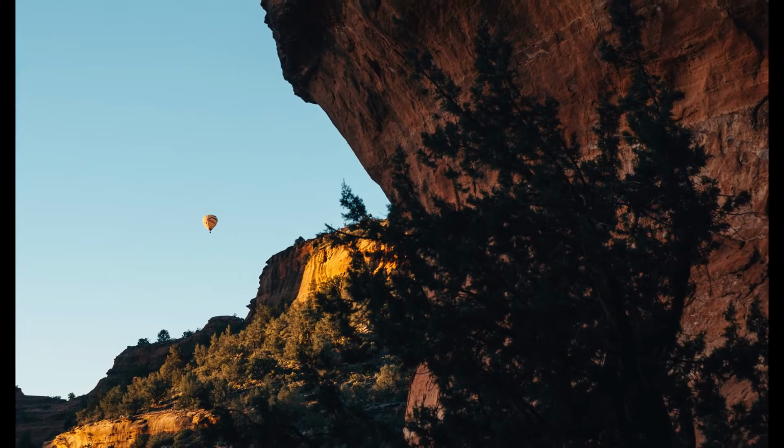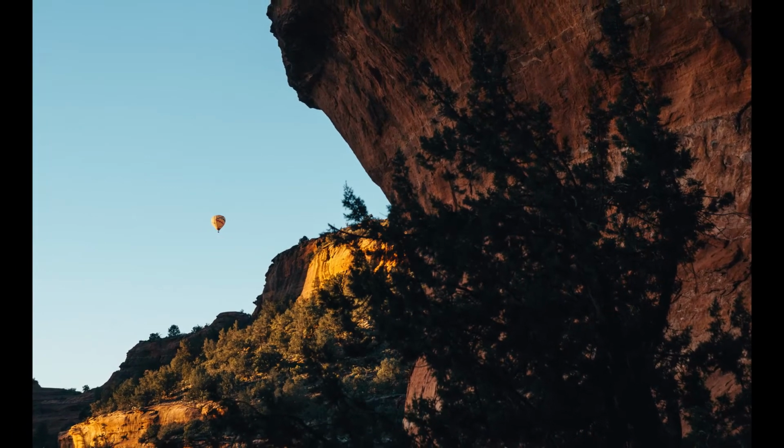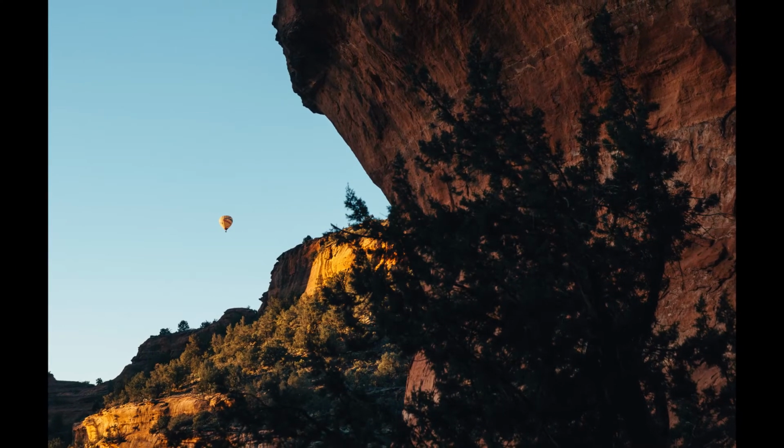So anyway, I leave Birthing Cave and hike back to the car, head back to the hotel and pick up the fam, and then we were going to go do some hiking. However, there's not a lot of parking at any of the trails in Sedona. Unfortunately for us at this time, that meant that for the two hikes we were going to do, we had to make other arrangements. So we went to check out this cool little shopping area.